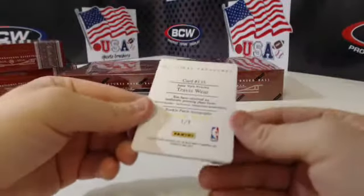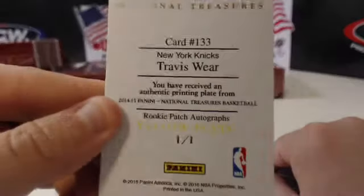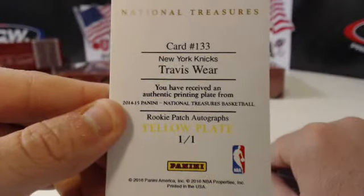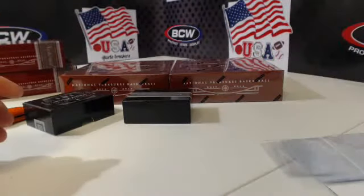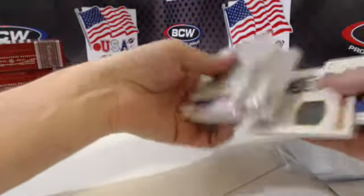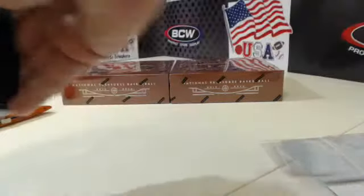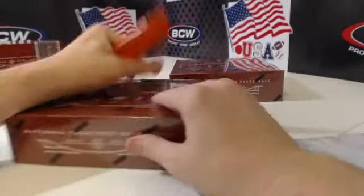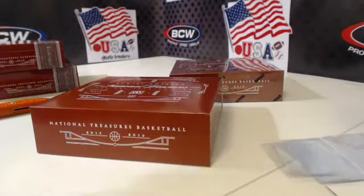And for the Knicks, 1-of-1 rookie patch autograph printing plate. Well, that's the set. Travis Wear, Knicks, out of last year's National Treasures. I'm not sure who that guy is, but do we have 10 hits here? Let's see. 1, 2, 3, 4, 5, 6, 7, 8, 9. No, we had 9 hits. Yeah, that's right, 9 hits. I'm sorry, it's supposed to be 8. Okay, so 33 hits a case, plus 4 printing plates, plus 4 numbered base cards, I guess is how it falls, which isn't bad.